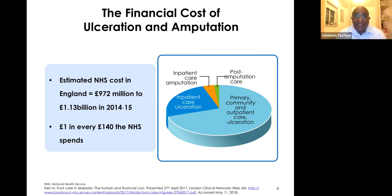But yet the cancer charities raise a lot of money, which is good. They have a young kid with leukemia, but nobody really cares about research into the diabetic foot, when it actually causes huge mortality, as we shall see, and when it results in very poor quality of life, and it is very, very expensive to society.